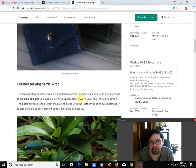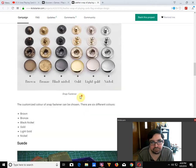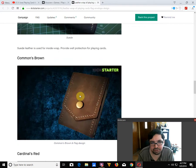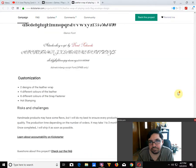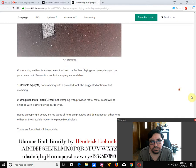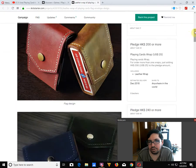It's a little bit weird. Why not just get a belt and wrap it around your deck of cards instead and tie it with an elastic band? I don't know. It's an interesting idea, I guess. Different colors. You can customize them with different fonts and writing, apparently. $25 US for one.